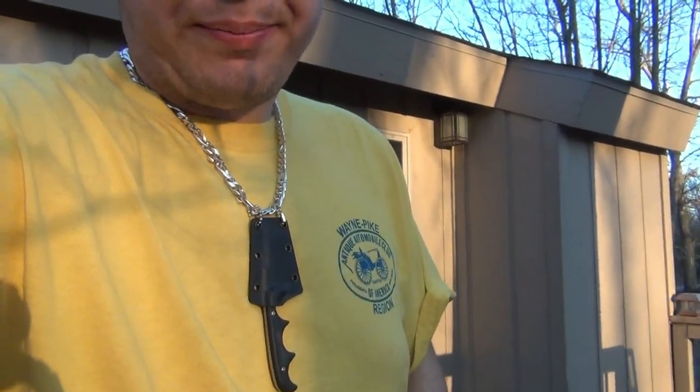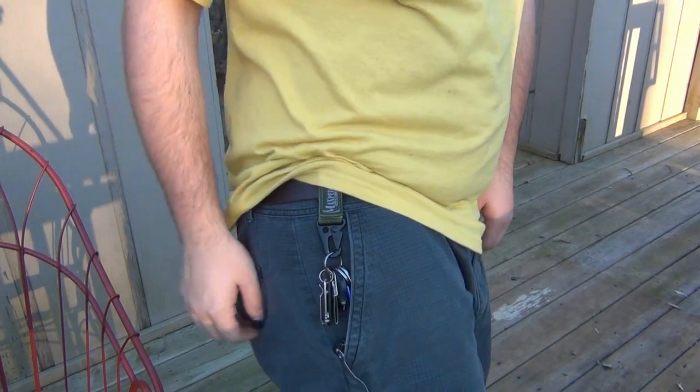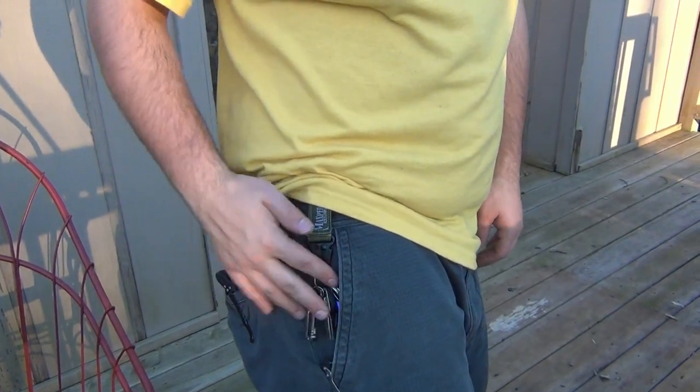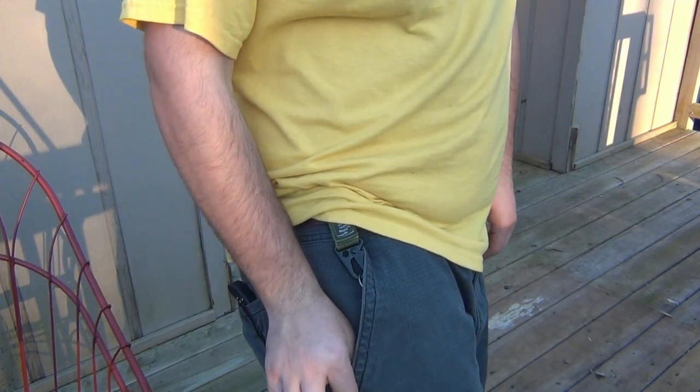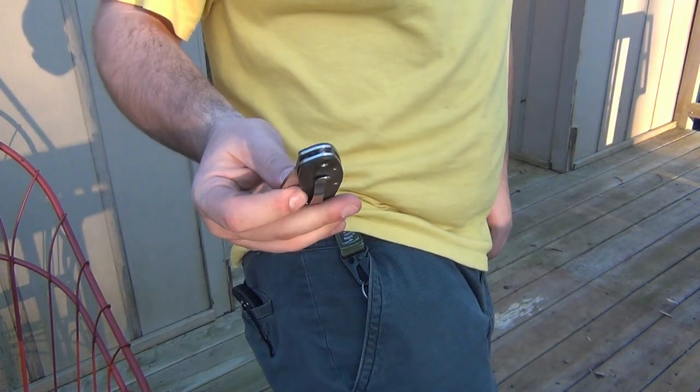Besides that, let me go right to the blades here. I'll turn the camera down, if I can. There we go. Alright, front pocket here. I got a couple things going on. Don't notice this, that's kind of tucked away for later. In the pocket here, I have my little Spyderco Ambitious.